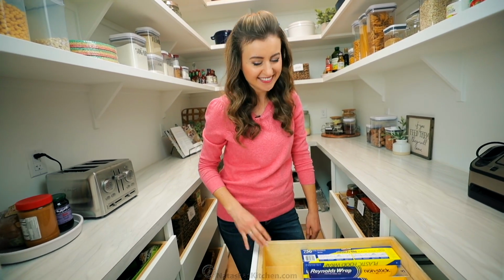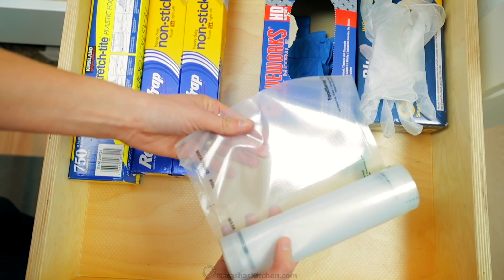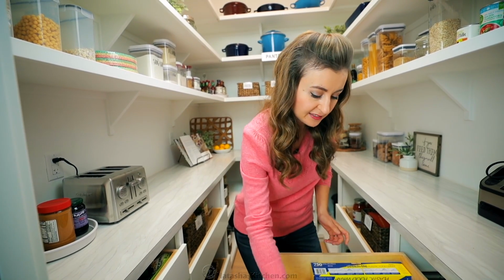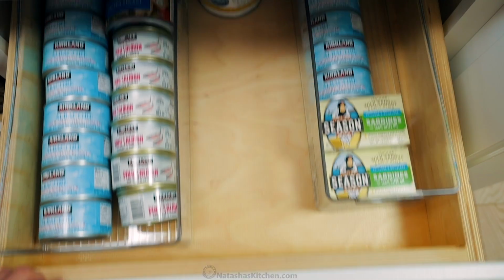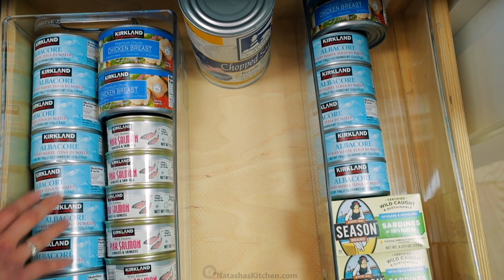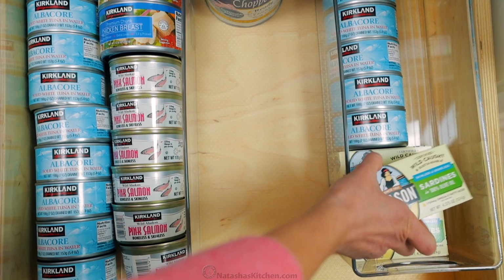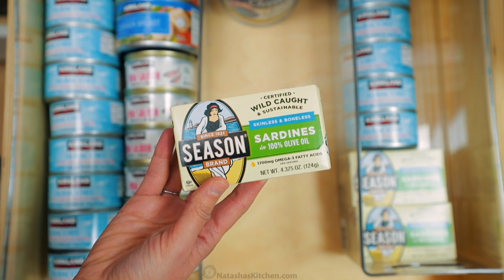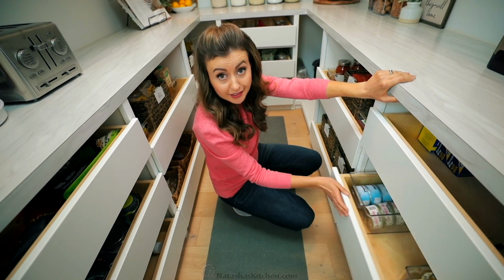All right, and then we also have some refills for our food saver. I love my food saver. I'll talk about that a little bit. And some bag clips. Then moving down here, we have tuna and salmon. That's a lot of tuna and salmon and sardines. I'm not sure what's going on, why we have so much. I think we're planning for like end of the world. I guess I should start eating sardines because I have a lot.